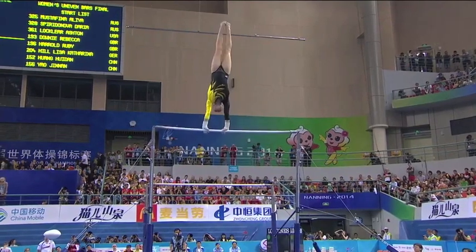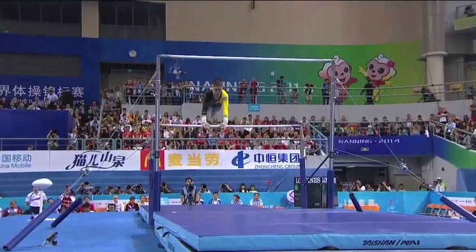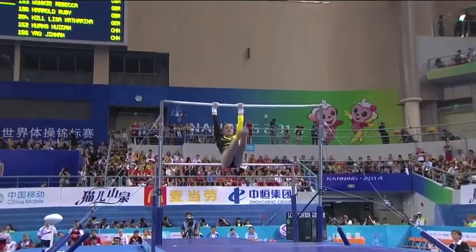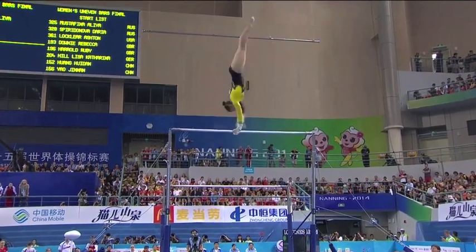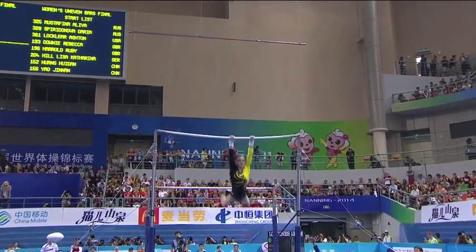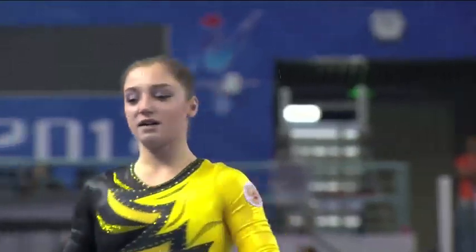Here we see another pirouette and another very good pirouette. Straight into a pak salto, stalder half. Now if she makes an error, this is sometimes where it is. Toe on, full pirouette, but that is much cleaner. Straight into the full twisting double back. That is by a mile.